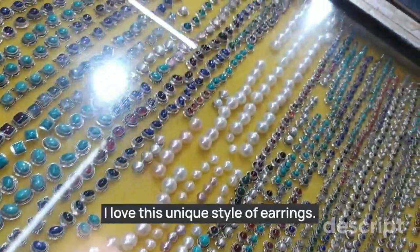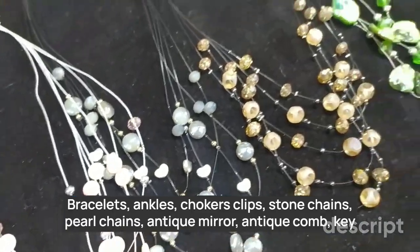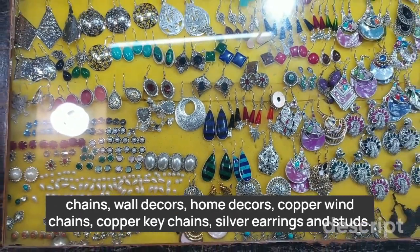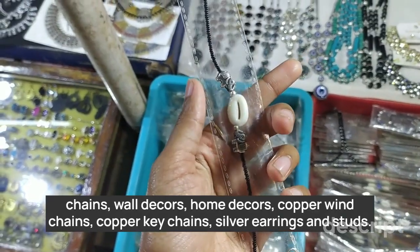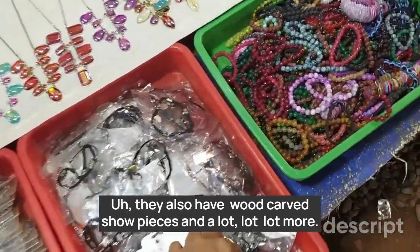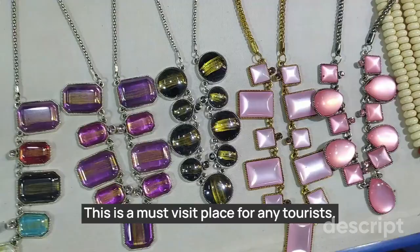I love this unique style of earrings, bracelets, anklets, chokers, clips, stone chains, pearl chains, antique mirrors, antique combs, keychains, wall decors, home decors, copper wind chimes, copper keychains, silver earrings, and studs. They also have showpieces and a lot more. This is a must-visit place for any tourist.